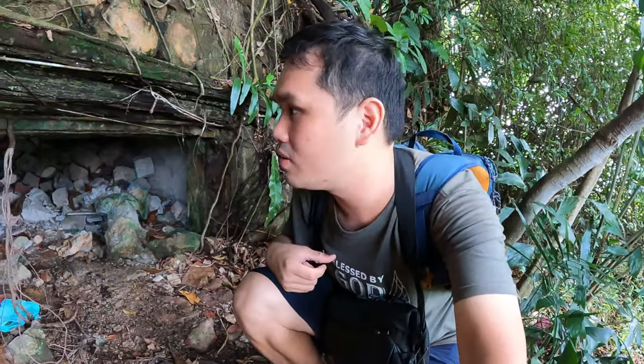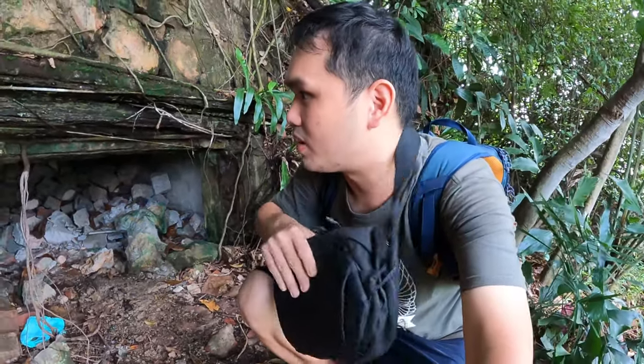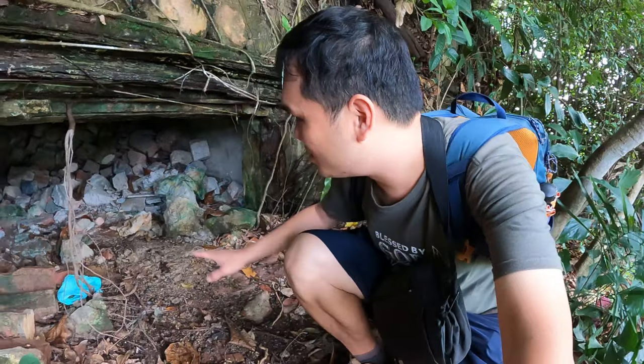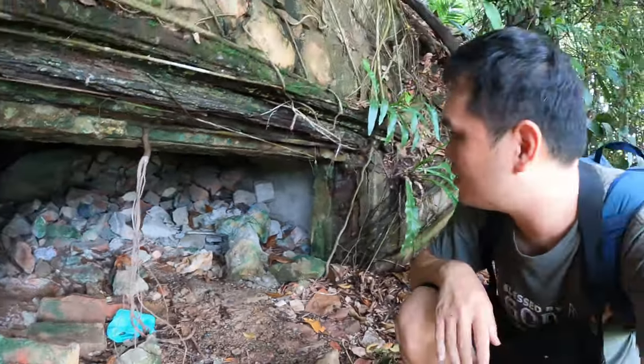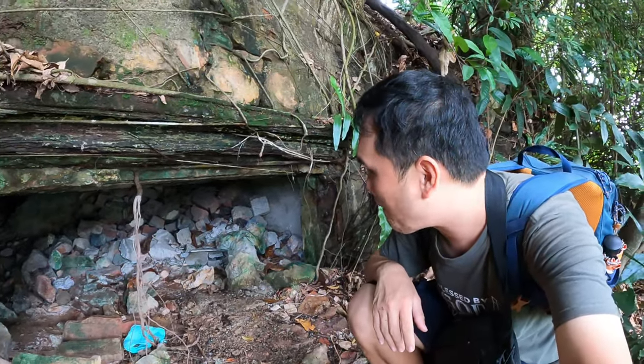So it's going to be hard navigating inside with my backpack and all, but I'm just going to leave my pouch here and then I'm going to bring my backpack up because I have two cameras inside and I don't wish to leave them here. Yeah, while I'm climbing up the embrasure. Okay, let's go.